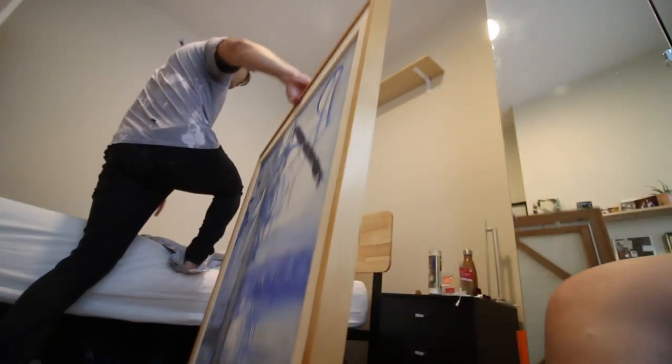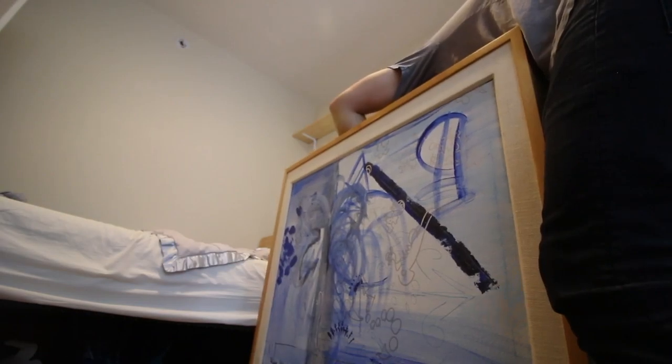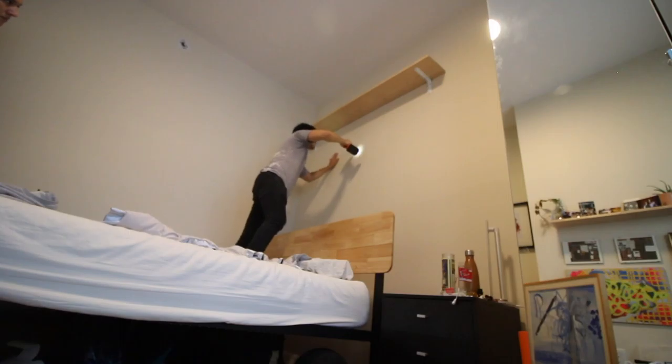His room is so pretty. Yeah, his room is really nice. So nice. His room is room goals.